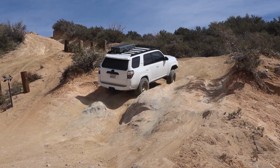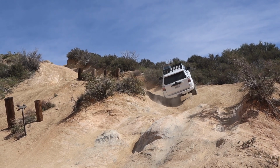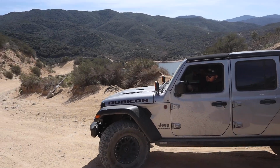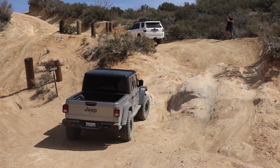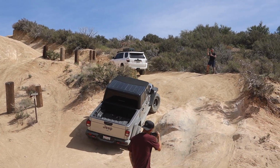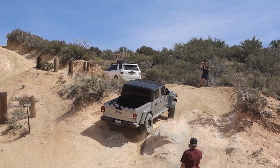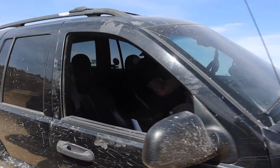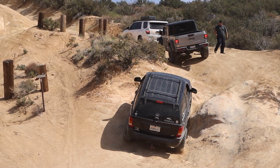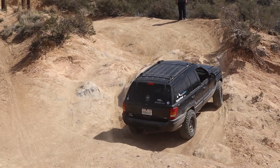He has a locker, right? Yeah. It's making it look easy. All right, we got Jonathan watering plants up there. Got the Ruby going now. Oh, that's why he has rock sliders. Damn, Chris is gonna hit it too? Oh, yes, sir.